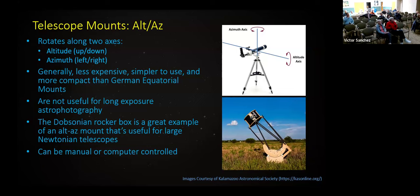If you're looking at the meridian, you're talking east, west, and north, south with those degrees of freedom. These mounts are generally less expensive. The other kind of mount is an equatorial mount, which I'll talk about in a second. These Alt-Azs are generally much cheaper, easier to use, and simpler, but they're not useful if you're into astrophotography. They're not useful for long exposures because they don't track the night sky the way the night sky moves. If you track something in Alt-Az, the field of view will wind up rotating as you track something over time. And they can be manual or computer controlled.